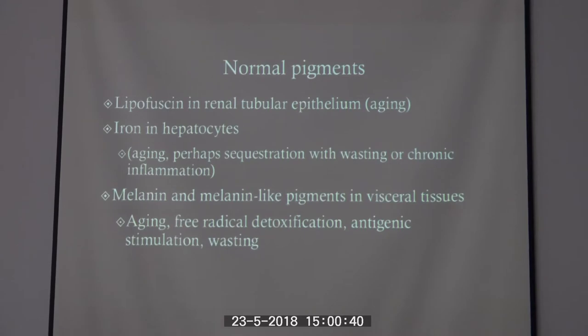In the liver, the lizards and chelonians have melanomacrophage centers. These are large aggregates of macrophages that contain these pigments. With aging, free radical detoxification, chronic inflammation or wasting, these melanomacrophage centers can get quite prominent and can actually be seen grossly to some extent. But they, in and of themselves, are not associated with disease. Unfortunately, sometimes they are mistaken for metastatic foci of melanoma, but they're actually normal structures.